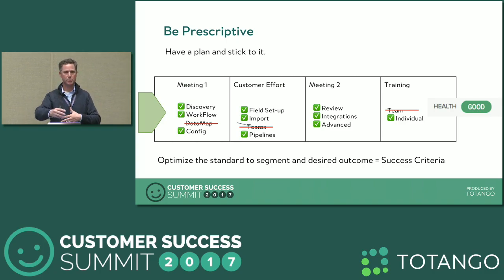Same thing on customer effort in meeting 2. If a customer has a bunch of homework to do in between these 2 meetings, we're going to define what that is specifically for them at that moment in time, so that we can start to divert some of these things. This process has allowed us to start to segment these for different types of customers in a more dynamic way, so that we don't necessarily have to have all of that invested time.